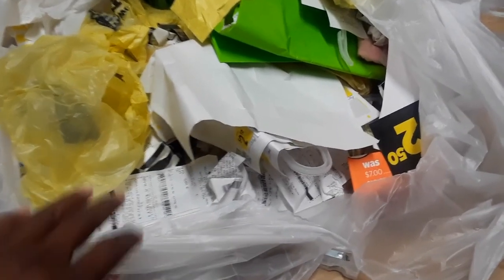Okay, let's see what else is in here. I see a boot. That would be nice if the other one is in there. I'm going to tear this bag open just a minute. Okay, guys. So, I had to tear that bag open. I was tired of fighting with this plastic.